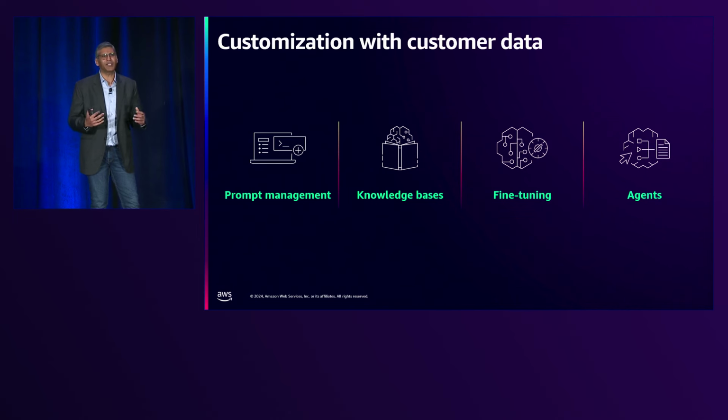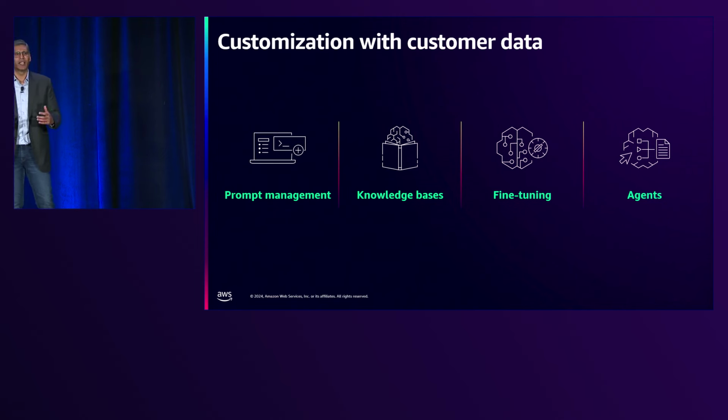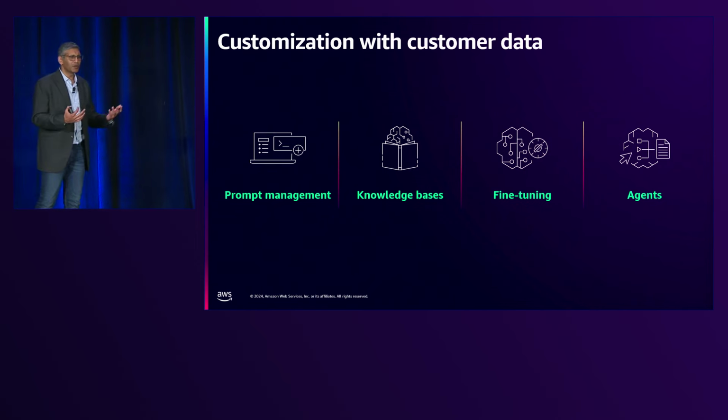As we think about fine-tuning, Bedrock fine-tuning is a single API to easily fine-tune models. Developers like it. Data scientists in the room would still want to have more control and would like to use SageMaker, which is great. And you can bring the models back using custom model import for on-demand pricing back onto Bedrock.